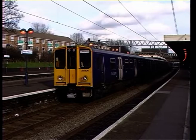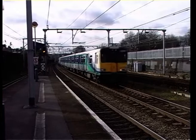Stand clear of the platform edge. Through train approaching. Please stand clear of the platform edge.